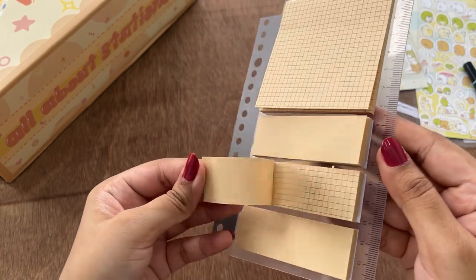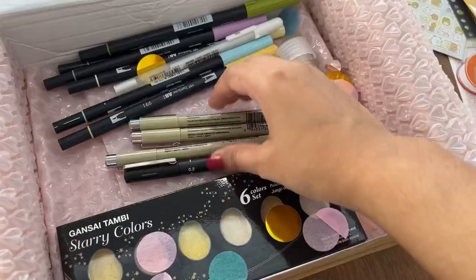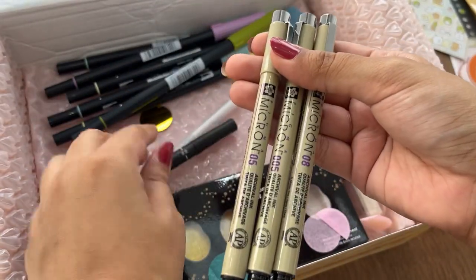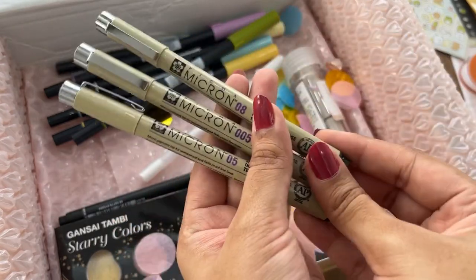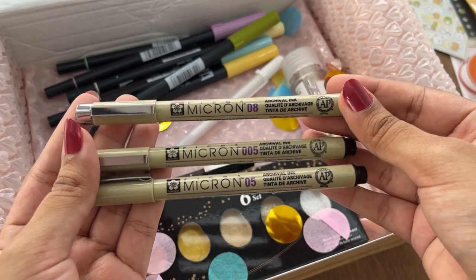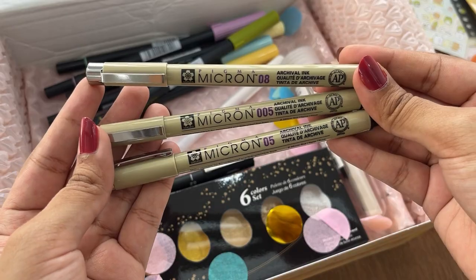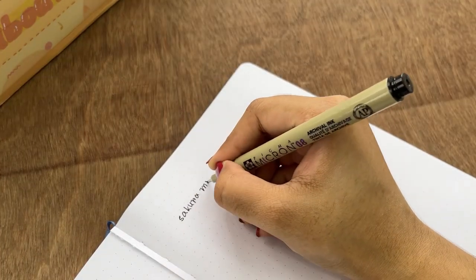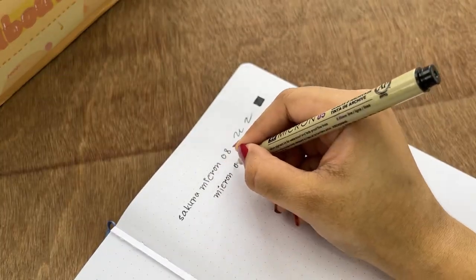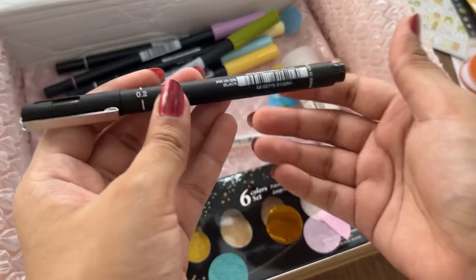I got a bunch of pens that I need and I really wanted to try out. I'm glad that Stationery Pal have them at reasonable prices. First is my favorite Sakura Pigma Micron fine liners. I got 3 of them in sizes 08, 005 and 05. I use these 3 the most. It's waterproof and very easy to use. The felt tip of the 005 was a bit bent and I'm scared because it can break if I use it with the wrong side.